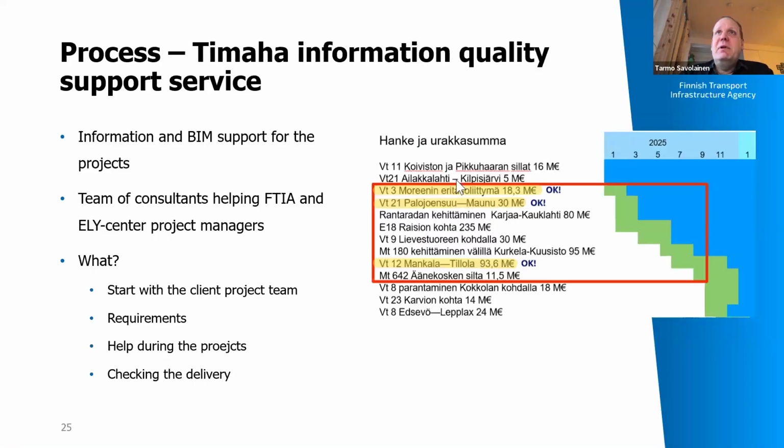Just a little bit about the Timaha information quality support service. A few years ago, we realized that the project managers need help with their BIM and information requirements. And we tendered this service. Now there are consultancy teams which are supporting our project managers.